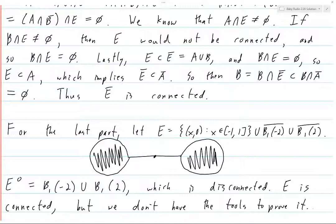But here we have this specific set, and we don't have the tools to describe its properties topologically, and that's what you would really need in order to prove that this is connected.